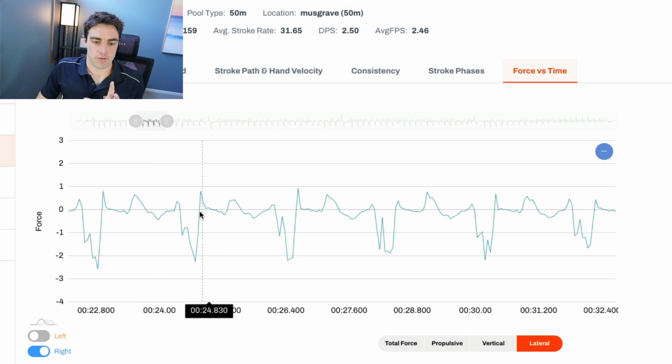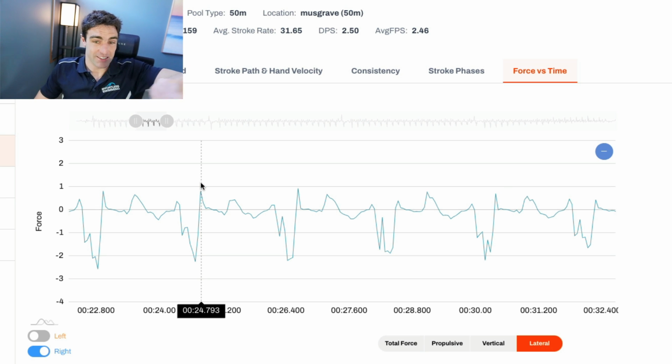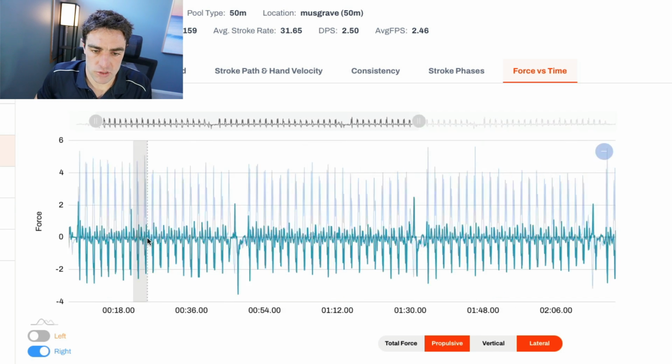Now you can see here, if we have a look at just the right arm only, we go to the lateral forces here. So we're talking side to side forces. You can see that he is entering the water and then the hand's going out really wide. And there's quite a bit of that outward force here. Okay, so that's going out to the right. And then we see it coming back in through here. So there's a lot of that side to side movement, left to right, happening with too many forces just going off to the side.